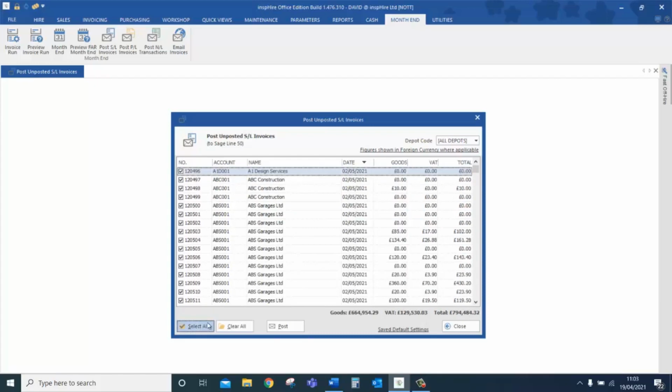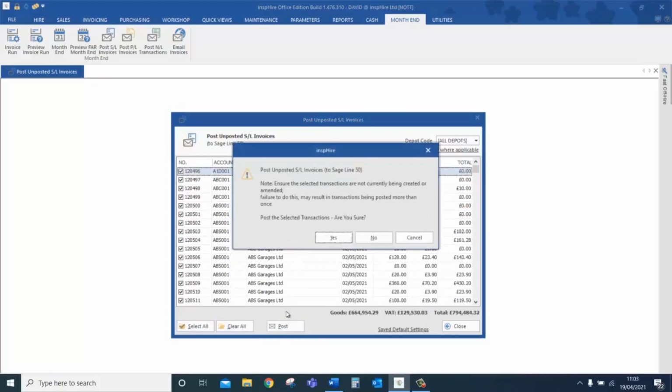Then all we would do is select them, click post. Depending on which accounts package we're linked to, it may be that you're not linked to an accounts package, and we have inspHire just create a pre-formatted Excel spreadsheet for you that you could use to import into an accounts package. If you're linking to an accounts package such as Sage Line 50, Xero, QuickBooks Online, then it's a direct connection and it will post directly over.